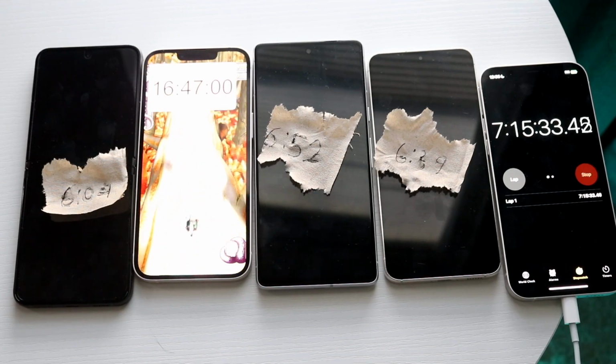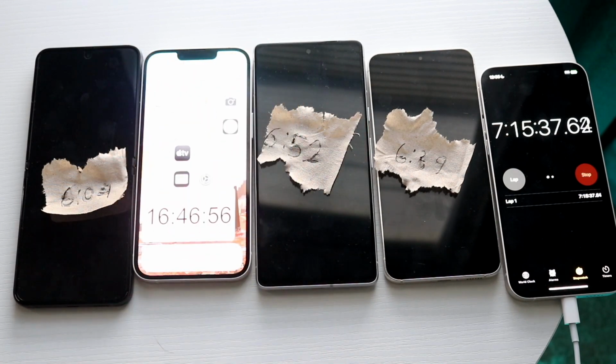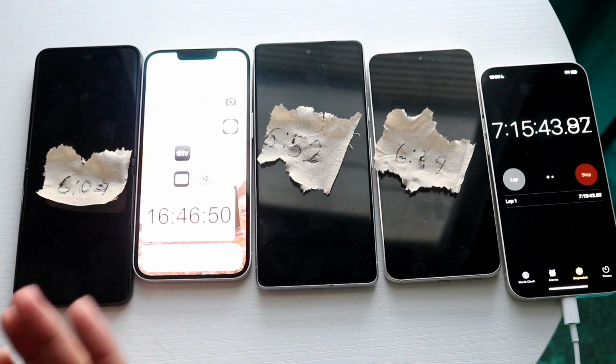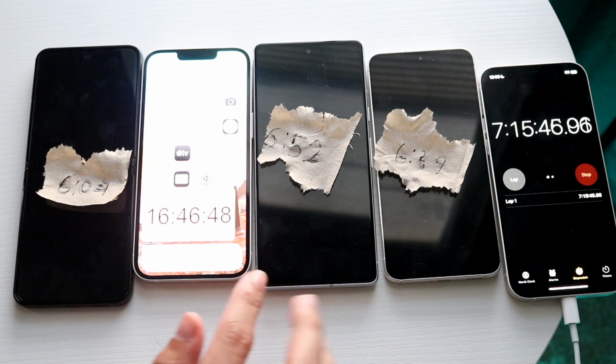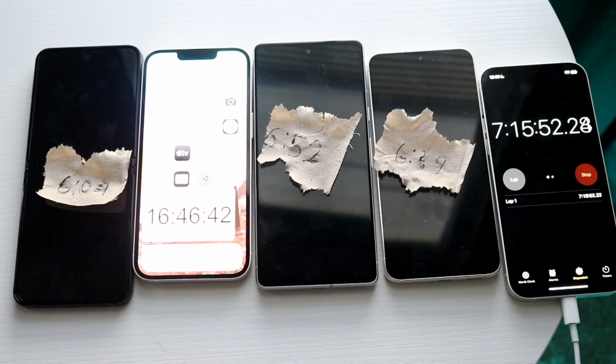Alright everyone, many hours later, basically all the phones ended up dying. The iPhone 14 ended up lasting the longest at 2%. I don't even think you could tell. But the Flip 5 died at 6 hours and 4 minutes. The Pixel 7 died at 6 hours and 52 minutes. And the S23 died at 6 hours and 39 minutes. By the way, we are at 7 hours and 15 minutes, so we're kind of ahead of those ones.